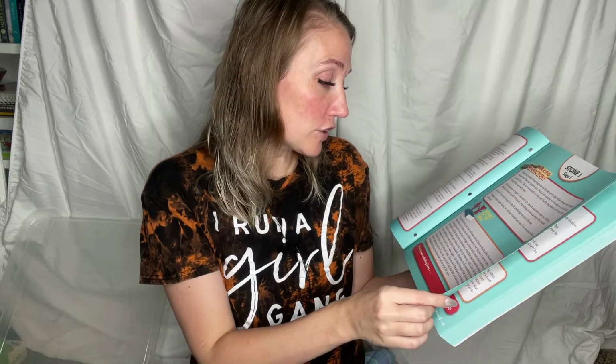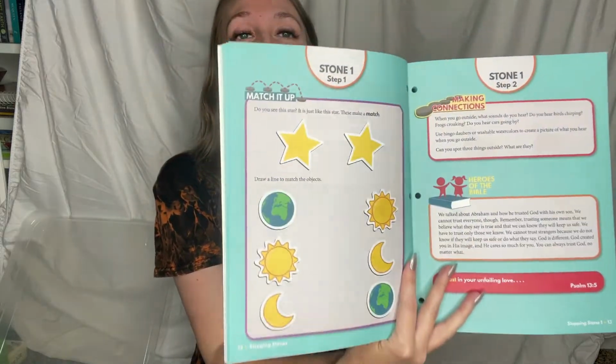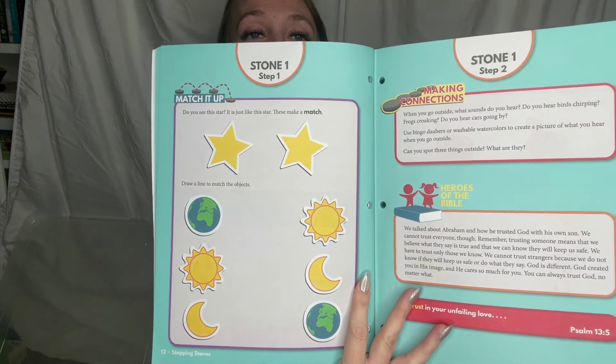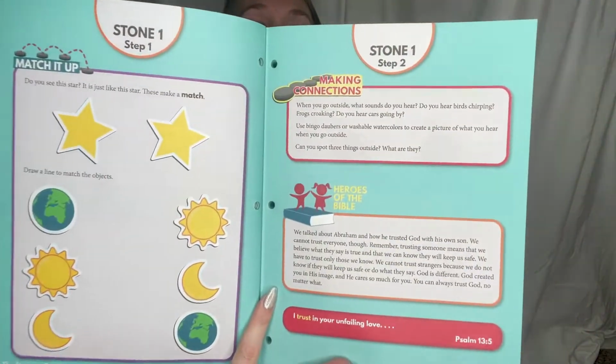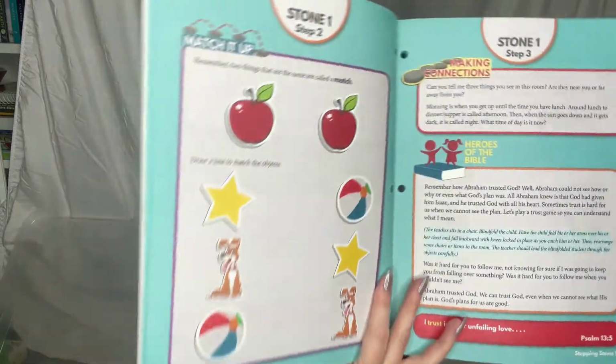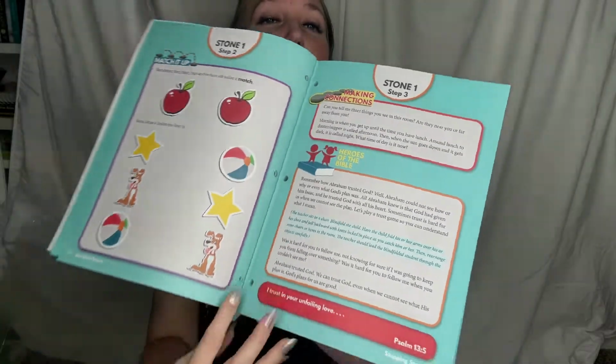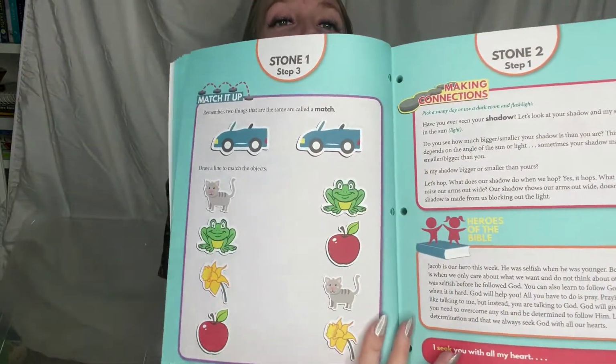Then it talks about heroes of the Bible. Every single week, it talks about one specific hero of the Bible. So this time, we are just talking about Abraham. And then it has scripture at the bottom. And so here we're matching. So the stars are alike, so we're just matching there. And then the next day you go into stone 2. And then this is the worksheet that they do. And then stone 3. So, and that's literally the entire thing.